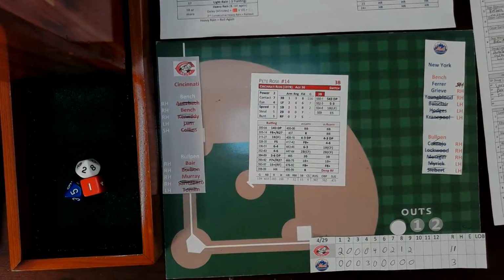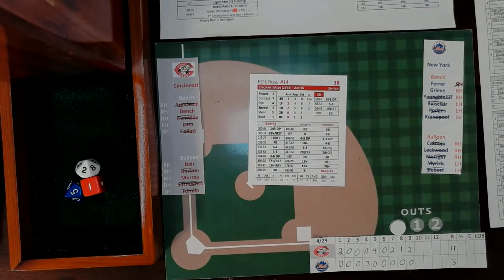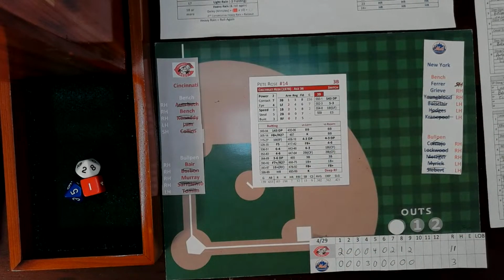This is a wild game for me to have to enter into the Pocket Pennant Run computer to track the score and the standings and whatnot, but it should be fun. Interesting to say the least. I'm not sure how I'm going to do a couple of these rare plays in Pocket Pennant, but I'll have to finagle something to make it work. But anyway, Reds win, 11-3.